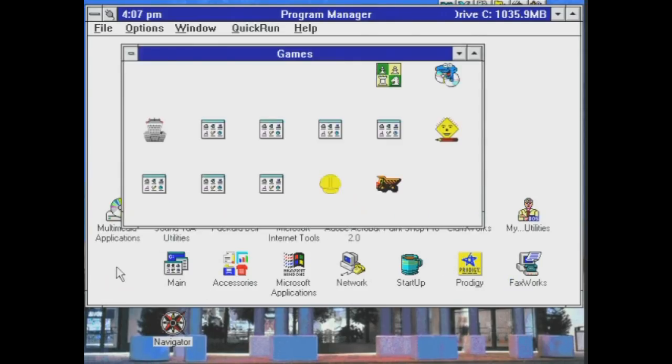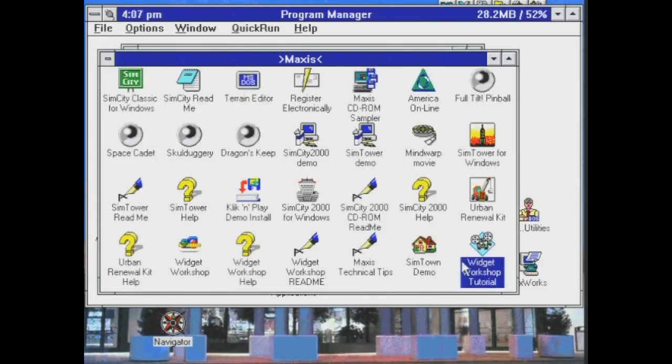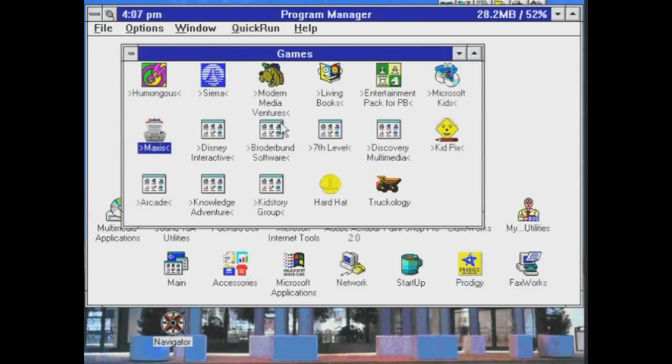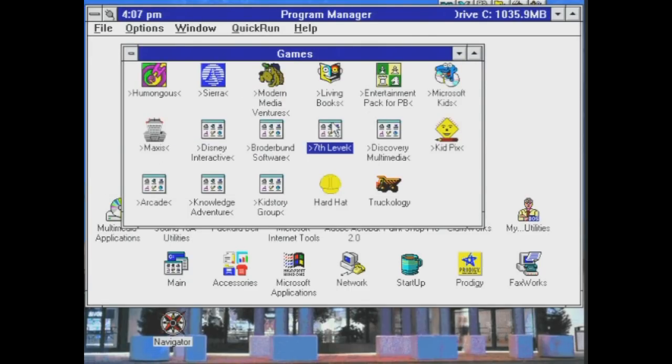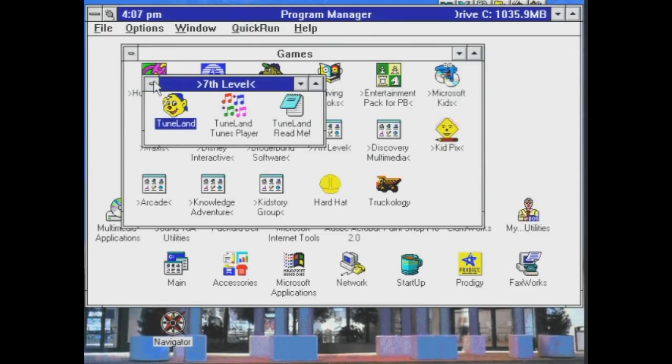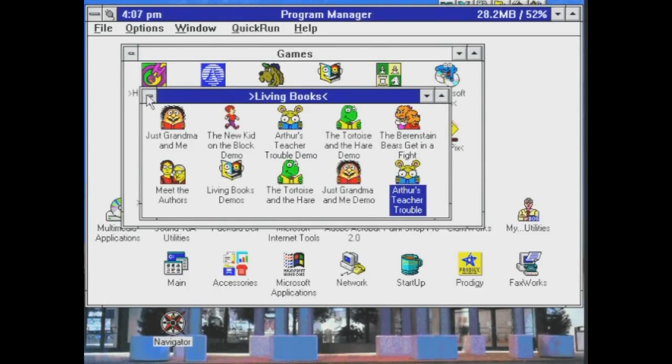All right, let's head on to the games folder. That's what you guys came here for anyway, wasn't it? Got all the Maxis games here. Some Disney stuff here. And Toon Land, which did not come with this computer. It did on later Packard Bells, but not on this one.